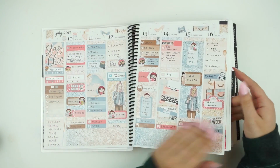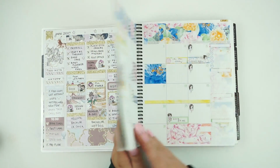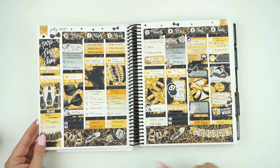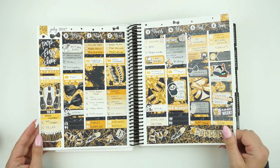Was the planner party in here? No. Planner party? Oh, it's coming up. I'm so used to rewinding. Ooh, then this was the planner party kit. I would have figured that out if I would have just continued. But I love all of the black and gold together.